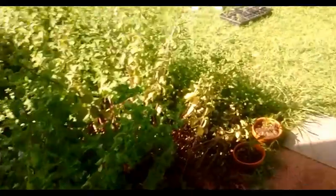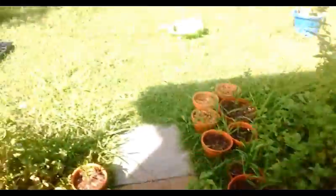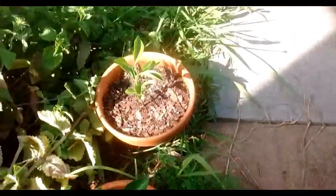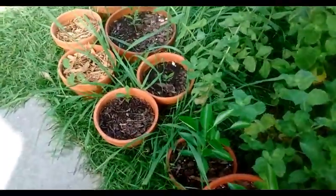Zorro, what are you doing, bud? What are you doing, farm dog? Hey, get out from under there, bud. There's mosquitoes. My citrus trees are still doing pretty good. I'm hoping a couple of these will be tangerine types.